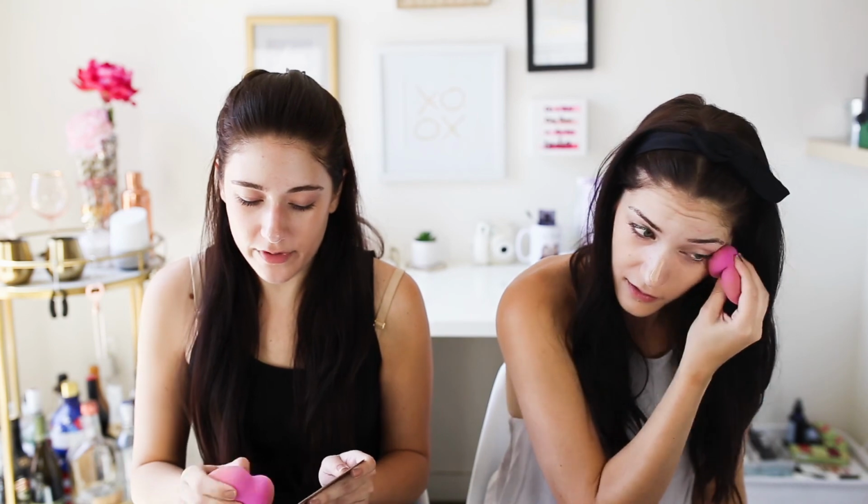Has anyone tried the new Eco Chill sponge? Well, it's not really new, but people are loving it. We're always down to try drugstore sponges, but yeah, this is the best one we've tried.